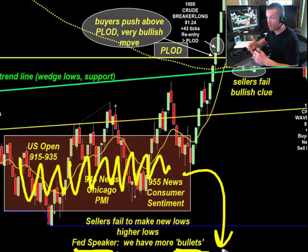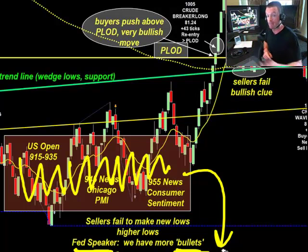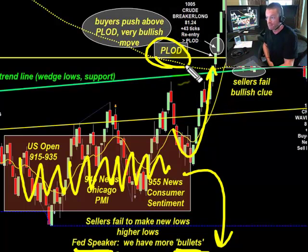Because what's good for the recovery is good for demand, and what's good for demand means higher prices. So the news was quickly overshadowed by, I believe it was Bullard this morning, the Fed speaker, who said, we got plenty more bullets for that gun, and of course crude says, jackpot. So we see right away here, crude goes right towards the lows of that wedge and the previous low of day.